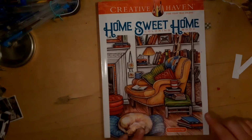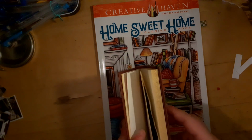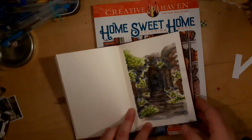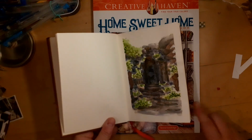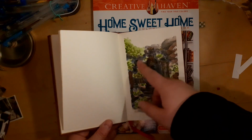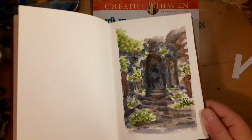Yeah, then we have in Home Sweet Home, another one of my uncolored books. At the same time as I colored in, I sketched, colored, I don't know, in my sketchbook for watercolor paintings, I guess. I colored this page, and I know it's not that great. I found a photo on Pinterest of a temple entrance, and it's kind of overgrown. And I sketched this out and colored it.